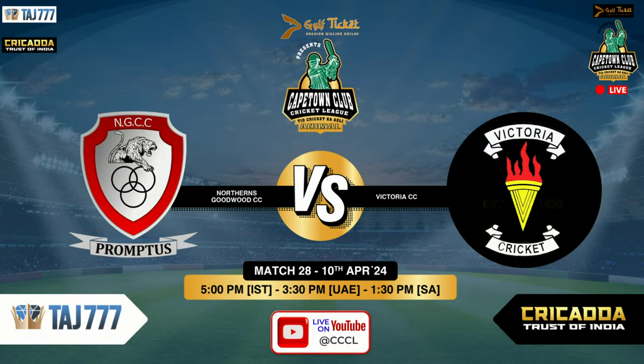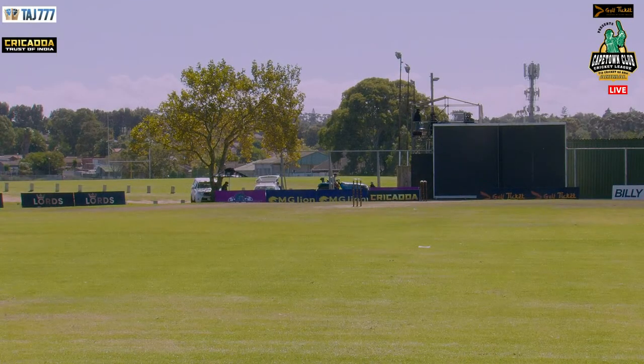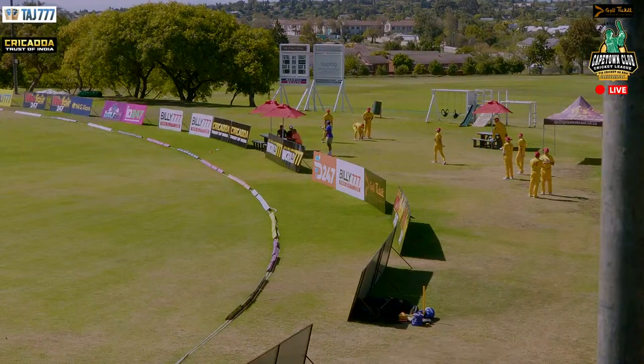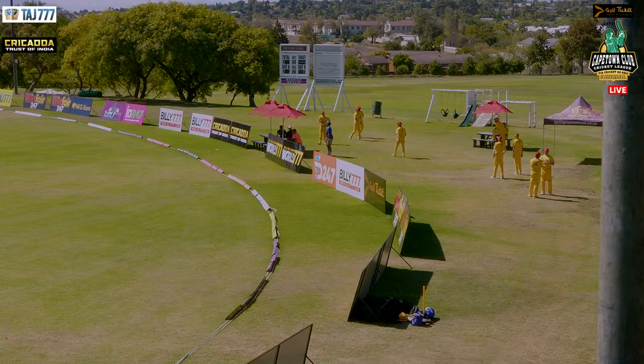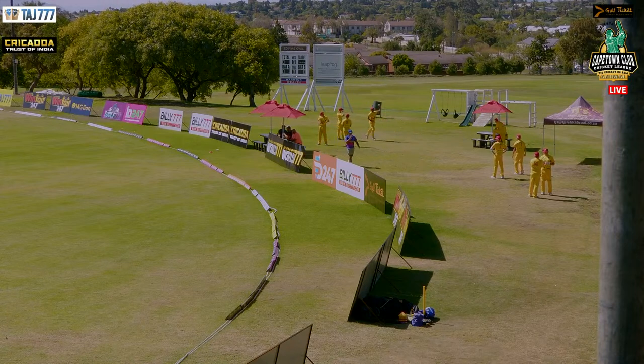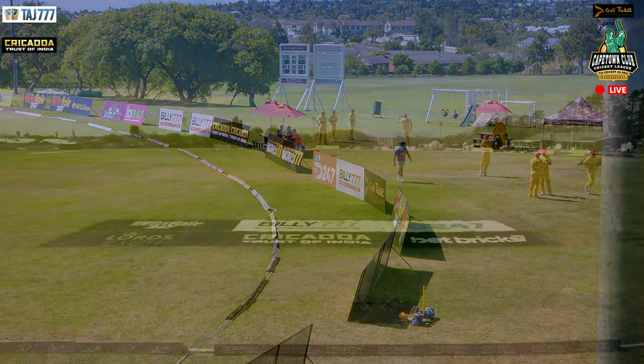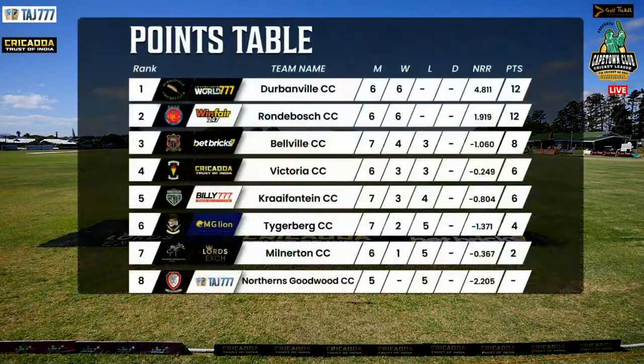And I'm certainly looking forward to this one, as this will conclude the round robin stage for these two teams in this competition. As we see the yellow brigade there, Northern's Goodwood Cricket Club, just going through a little bit of a warm-up just before they get onto this pitch. It's certainly been a glorious day here in Cape Town today, and there we see the log, and it's actually Rondebosch Cricket Club that has gone straight to the top. That hasn't been updated from the previous game we saw here earlier.